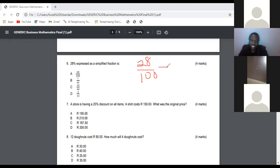I know that there's someone who already wrote A. To a certain extent, it's not correct, it's partially correct. Why am I saying so? The question says expressed as a simplified fraction. In other words, they're saying a fraction in its simplest form. So 28 over 100 is correct, but it's not correct if they say simplified fraction.